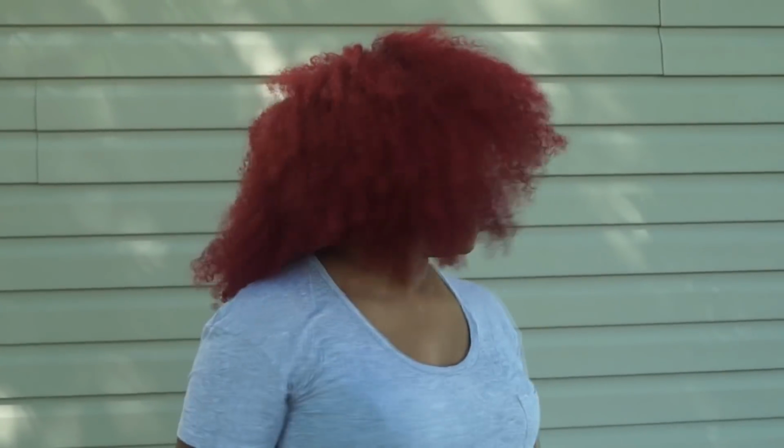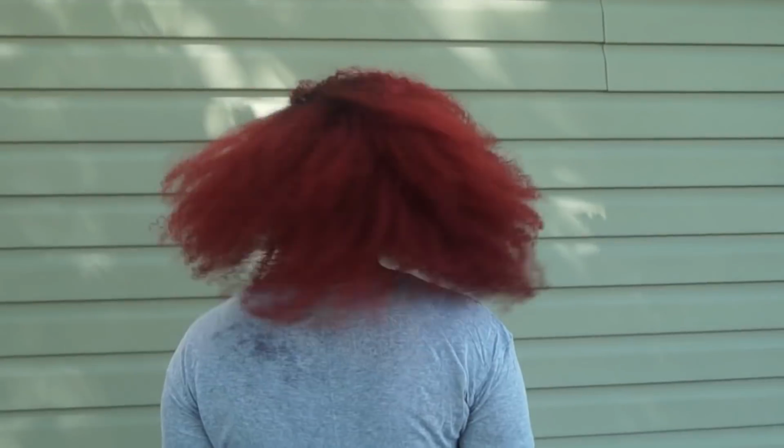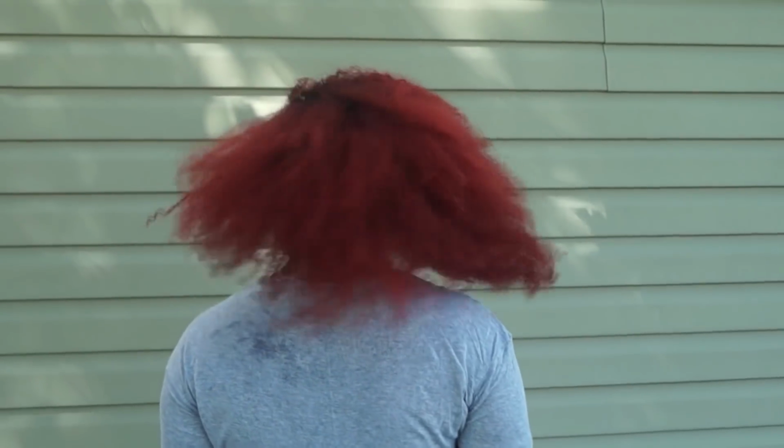So this is how my hair looks currently. And as you can see, it is not short, and I have shrinkage out of the wazoo, but the middle of my hair is a lot shorter than the rest of my hair, and I want to focus on getting all of my hair waist length.